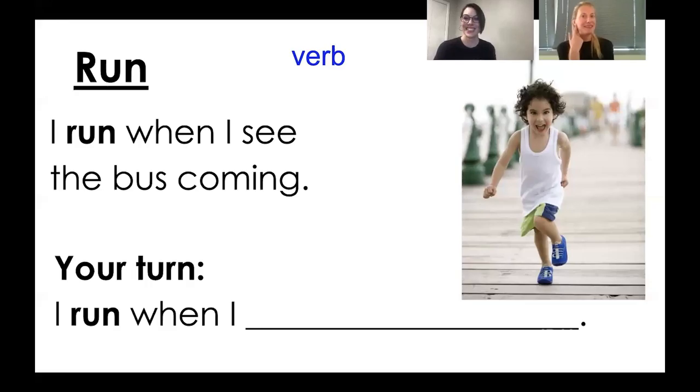When I hear the song that the ice cream man plays in the summer, you have to go run for the ice cream truck. It's always the fun part. Maybe that's what the little boy is running towards, the ice cream truck. Probably. Yeah, I think so.